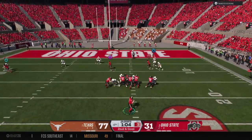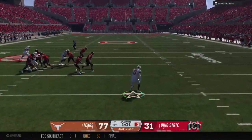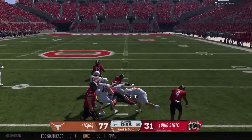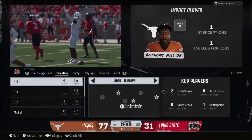Looking for a man. Launching one to the end zone. There's a fastball, but it's intercepted. Breaks into the open. They finally tackle him, but an excellent return after the pick.